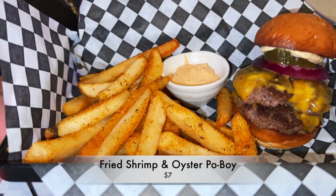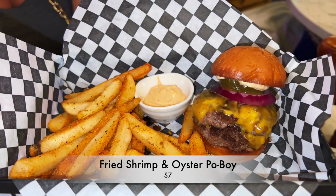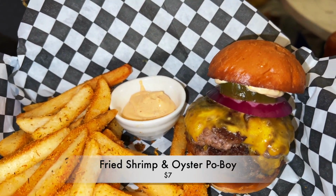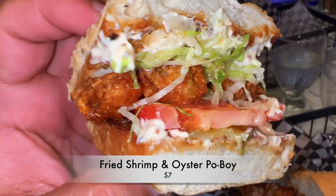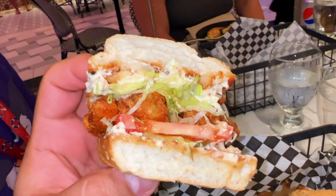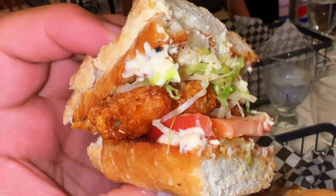All right, so in addition to the Muffuletta, we also got the fried shrimp and oyster po' boy. Obviously when you come to Emeril's and you're talking about Cajun food, you can't leave without trying a po' boy, right? So we got it fully dressed with the lettuce, tomato, onion, and mayo. Delicious. Let's give it a shot. It's on the soft French bread. If it's anything like the bread that the Muffuletta was on, it's going to be A++. So let's give it a shot.